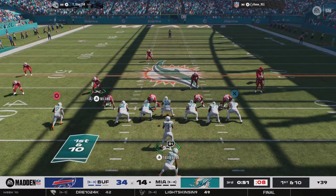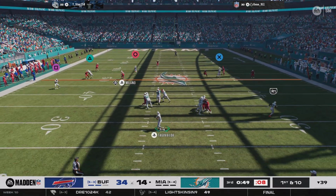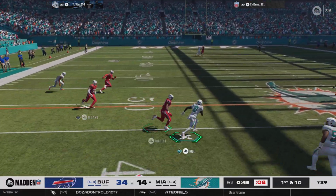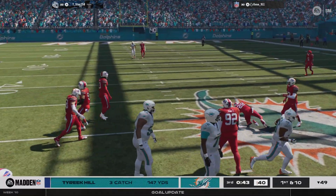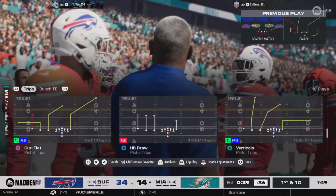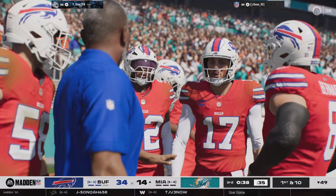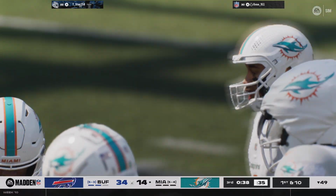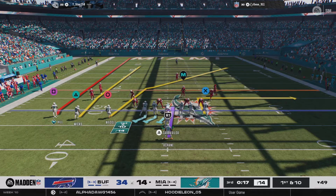A pistol set with Tagovailoa. Flushed to his left. To the left side, in the hands of Hill. And he'll be brought down just shy of midfield. He had 2 touchdowns earlier, looking to see what he can do here in this second half. That grab gets them a first down. 49-yard line.